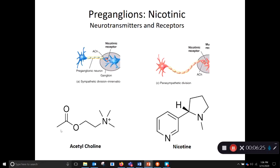Now, just a couple more points to hit up. Both preganglions, for both the sympathetic and parasympathetic, are releasing acetylcholine onto a nicotinic receptor. Down here is the skeletal setup for these chemicals. Acetylcholine looks like this, nicotine looks like that. It innervates these nicotinic receptors and does its thing. Because it innervates this parasympathetic, and there's a lot of parasympathetics with this nicotinic receptor, you get that calming sensation. But you also have a little bit of that energy given back to you as well with that sympathetic stimuli.